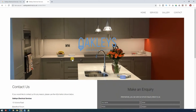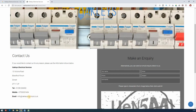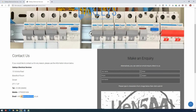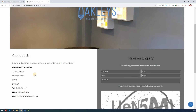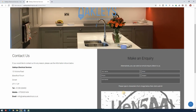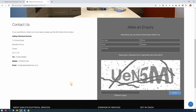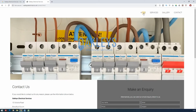I can click on that and that will take me through to an inquiry page, again with references to how to contact you. Maybe the email could be a link, possibly. The telephone numbers and mobile numbers and so on are good, and then a form here which again I can fill out, and you've got that to stop the spam as well, so that's fine. Good. So we've looked at the contact, we've looked at home.